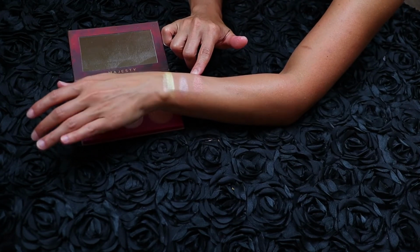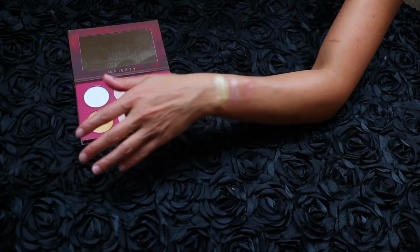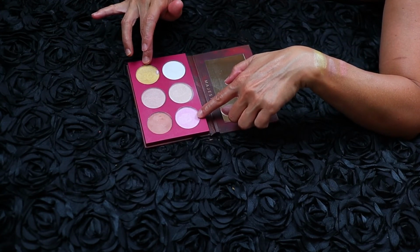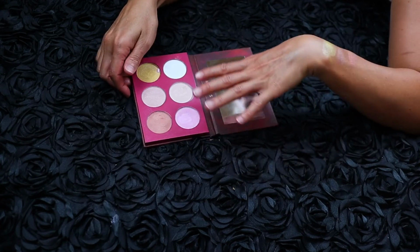Those two middle shades there are really, really pretty. And then you got those shades there. Really pretty. These shades here are just gorgeous. And these are very interesting. And then the whites, that's always good for a little inner corner highlight or something like that. So yeah, definitely keeping this for sure.